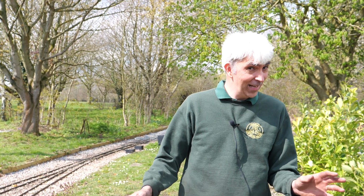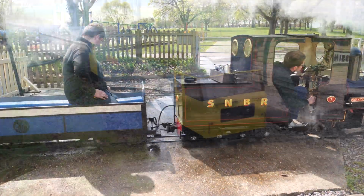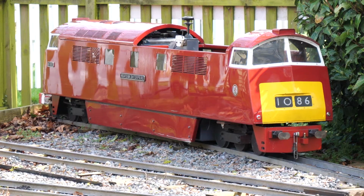The railway opens from April to October, from about 11 o'clock to 4 o'clock on weekends and during all school holidays every day. And the trains are just beautiful. So we have steam engines that run quite a lot around here and our delightful diesels that do most of the work. On the day I visited, there were a number of steam and diesel locomotives running.